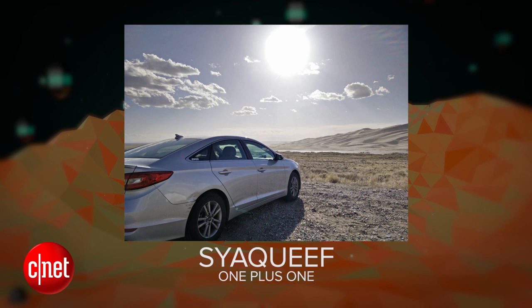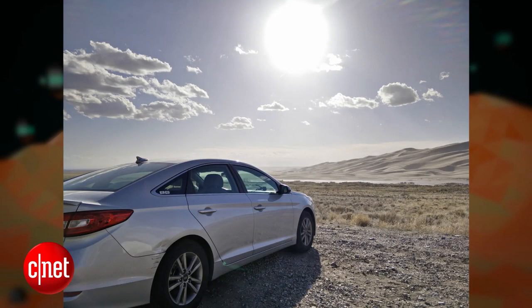This picture is so nice. He says, hi, I'm Sayakif Akmal, and here's a picture of my Hyundai on a desert in Colorado, taken by my OnePlus One during my spring break at the Great Sand Dunes. Love the show. Keep up the good work, guys.